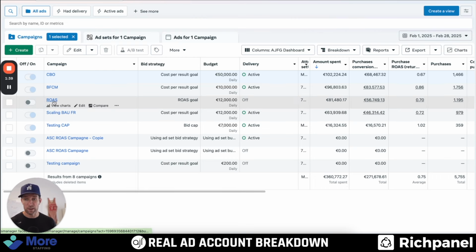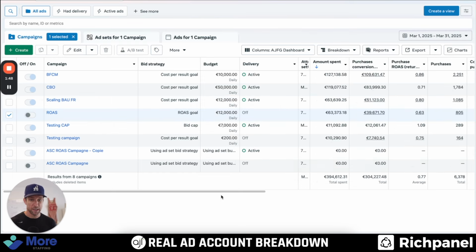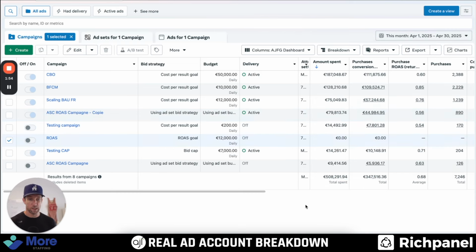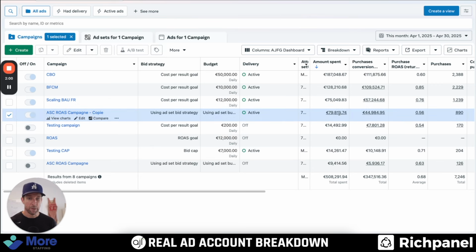And what they've added here now is a ROAS campaign, which is really interesting. So they're running tROAS right here, so a ROAS goal campaign. That comes alongside of things. In March, the ROAS campaign is still there, and now they've gone to 394. And then this month in April, as I record this, they're all the way up to 508. What you can see is the ROAS campaign has now been changed to an ASC campaign, but a very similar approach overall. So 508,000, that's really cool to see.